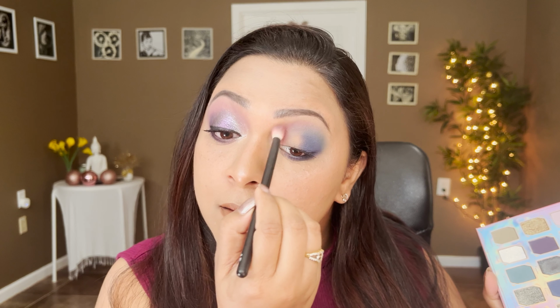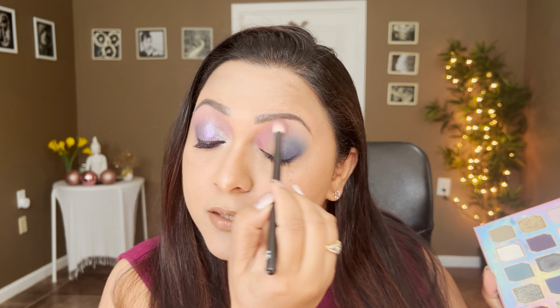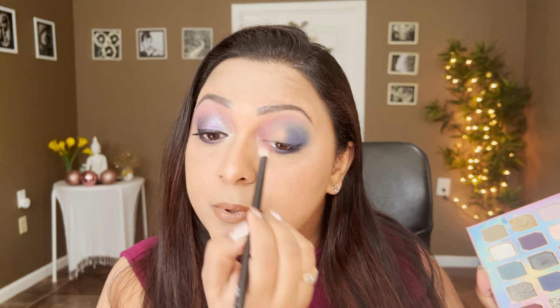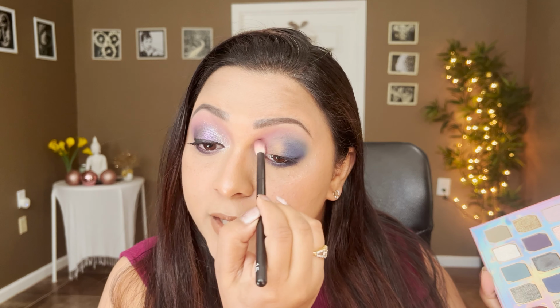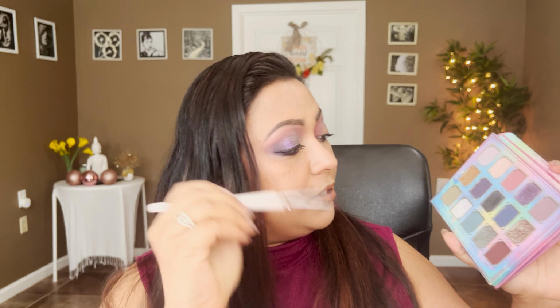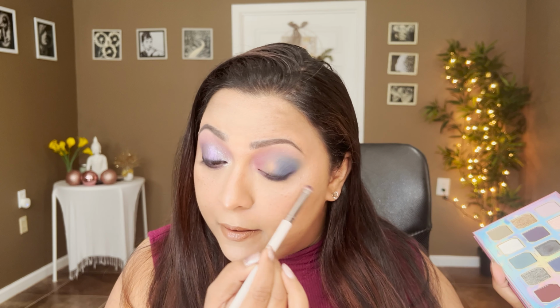So pretty. Really, really pretty shade. I love it. Looks more purpley. I don't even know how to explain that. This is definitely more on the purpley side on my eyes. You can see it. Just like that. Oh my god, I love it. We are going to take that Tight Definer brush again with this Elation shade and go with that in the inner third of the lower lash line, just to wrap everything together, just like that.